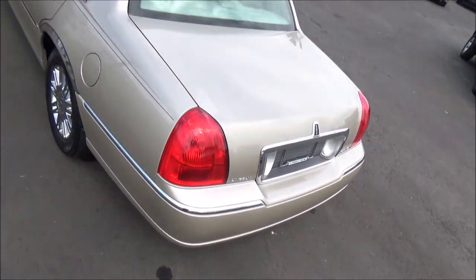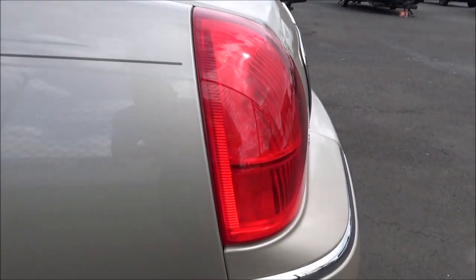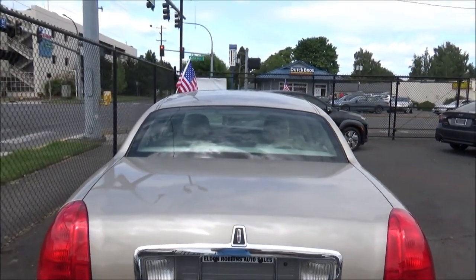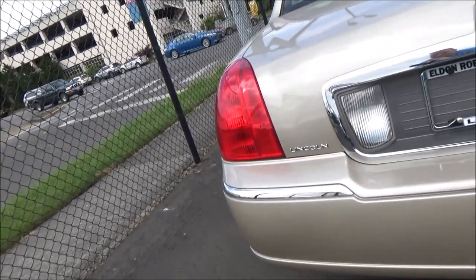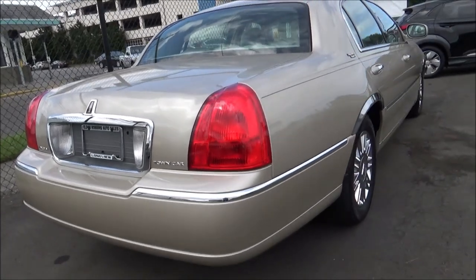Lincoln first began using the Town Car name in 1959 as a special trim package for the Lincoln Continental. It would be 1981 when the Lincoln Town Car became its own standalone model, and it lasted 30 years, from 81 to 2011. Later on, after the Town Car had been discontinued, Lincoln brought back the Town Car name for a while for special limousine variants of its MKT crossover, although the MKT was dropped after 2019.